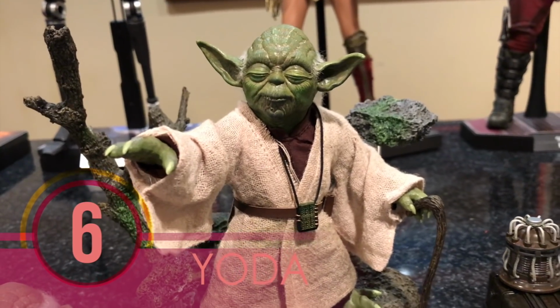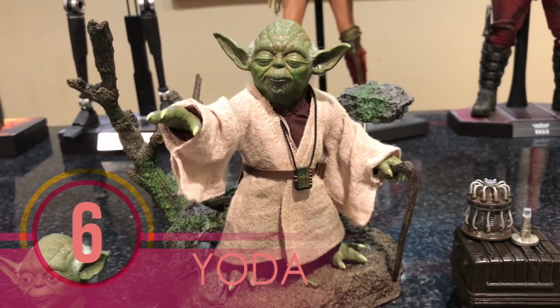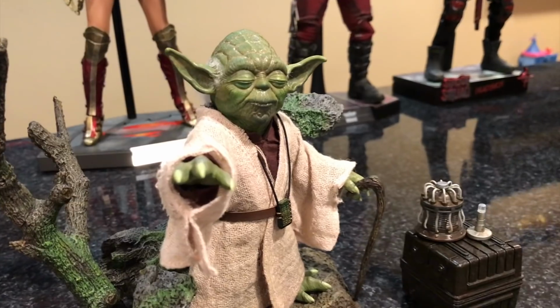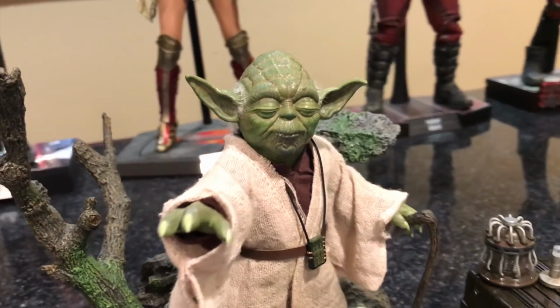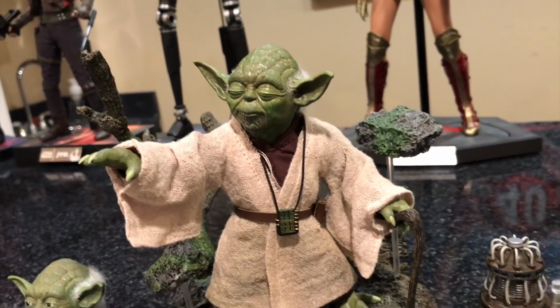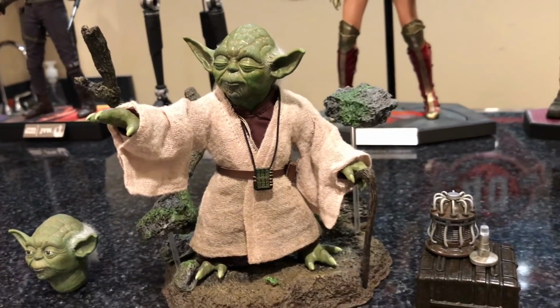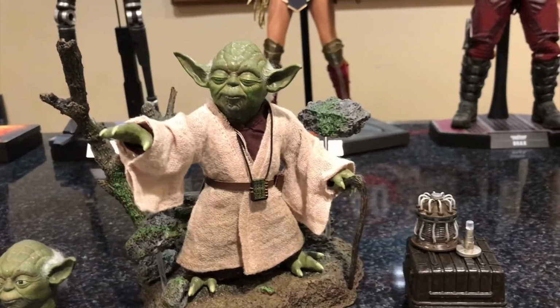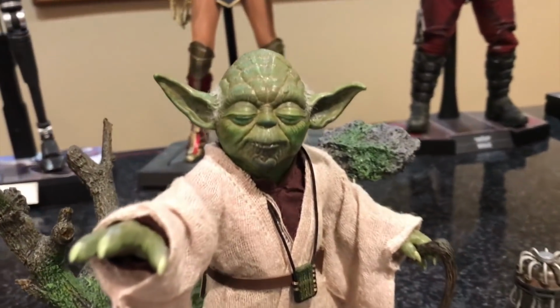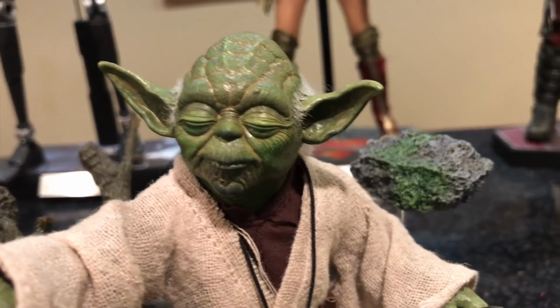My number 6 is my shortest and smallest Hot Toys figure in my collection. But what he lacks in size, he makes up in beautiful detail. This is obviously Yoda, one of my favorite characters in all Star Wars. I absolutely love this figure. When I saw it, I knew I needed to have it. But he is amazing looking.